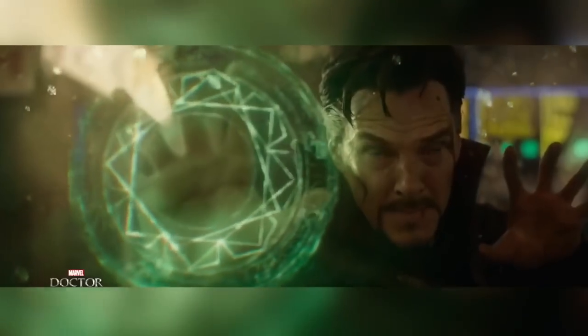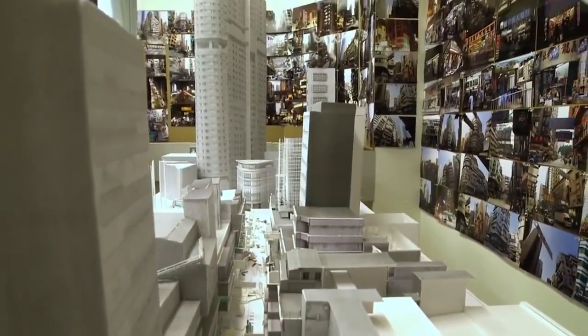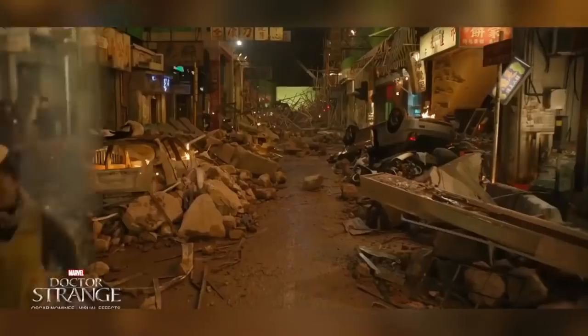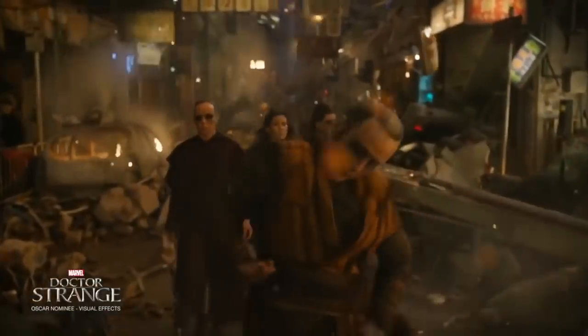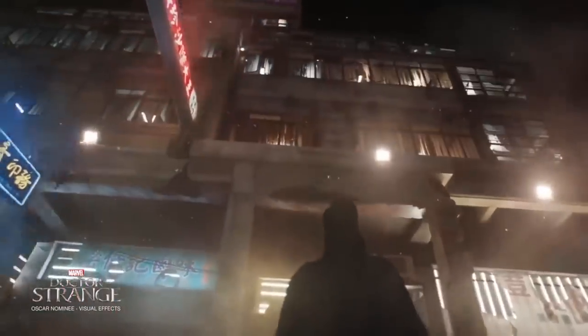Industrial Light & Magic worked mainly on the New York and Hong Kong sequences, delivering around 350 VFX shots that were tremendously challenging. The Hong Kong sequence was a confusing one, a gigantic puzzle that required exhaustive planning to execute correctly. The main actors in this sequence were moving forwards in time, whilst the extras were moving backwards in time, and the city itself was reconstructing itself.